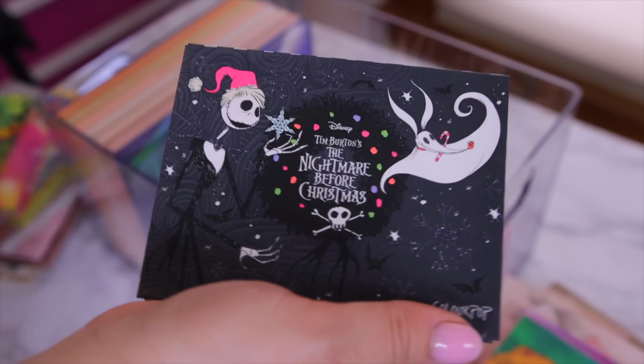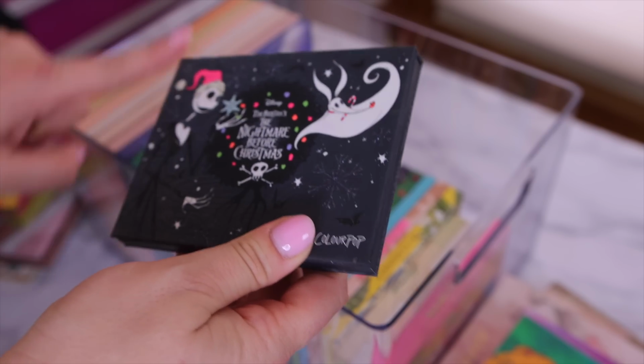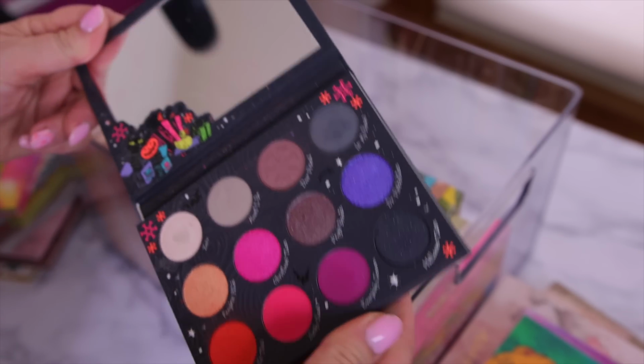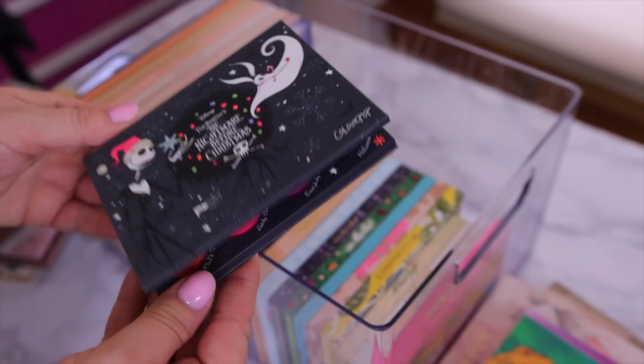Then we have The Nightmare Before Christmas. Of course, I can't declutter this one either. Such a nostalgic movie, so I have to keep that one. I think it's really fun as well.